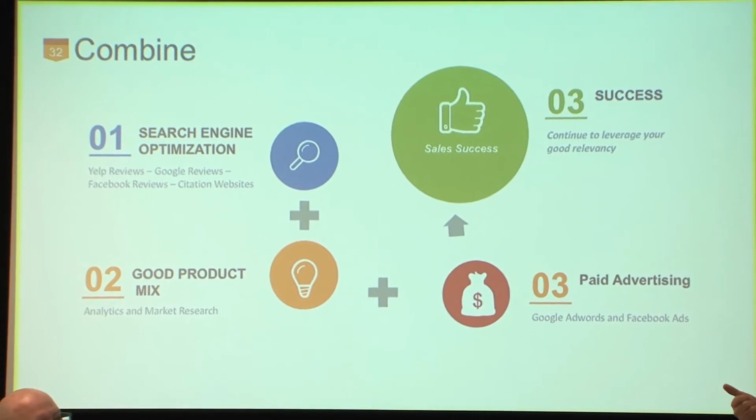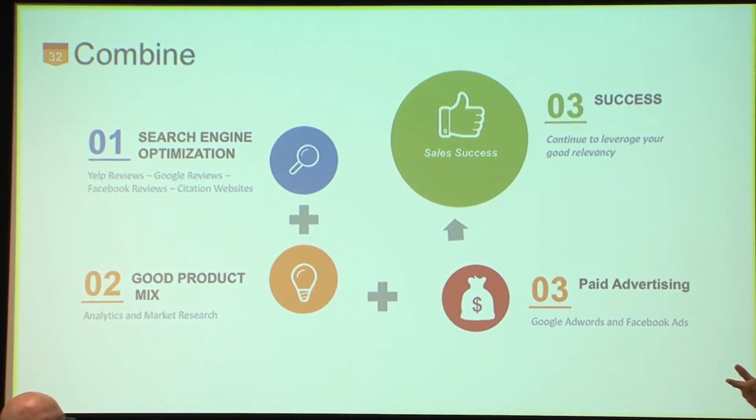The key when you're doing marketing is both. In my opinion, you need to do the search engine optimization, which is a long-term play. And then you need to do paid advertising, which is the short term, in order to get as many eyeballs as possible for the least amount of money to your particular product. And the next one is having a good product mix, or an easier way to say that is content. Your content needs to match both.